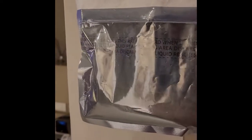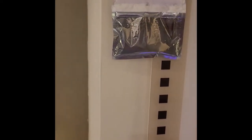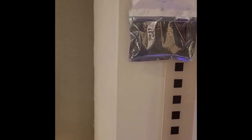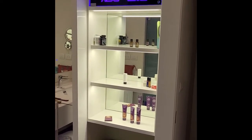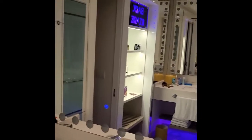I don't know if you can tell, this one's about half full. We were fortunate to not have as much next door, they actually had to get a dehumidifier to get rid of all the moisture. So this is your bathroom. You can see there's lots of shelving in the bathroom. So if you have lots of items that you're bringing, plenty of room to store there.